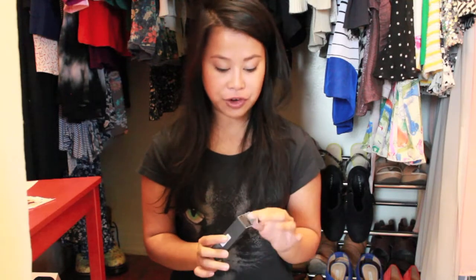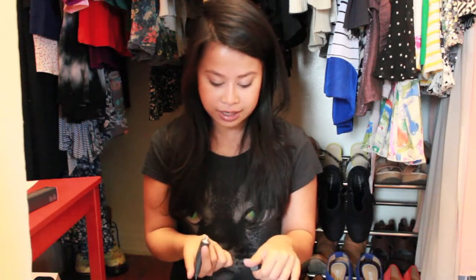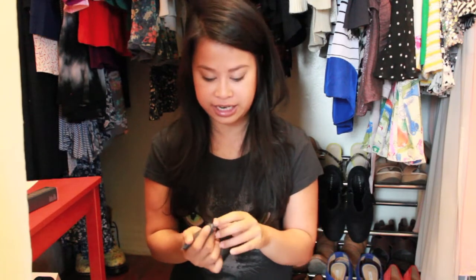The next product is by Bite Beauty. It is their Agave Lip Mask. Now, I've heard a lot of great things on YouTube about this as well. I mean, I get all my recommendations basically from YouTube. It's such a great source of real people, real reviews. So, ooh, it hasn't even been punctured yet. Good, that's a good sign, right?